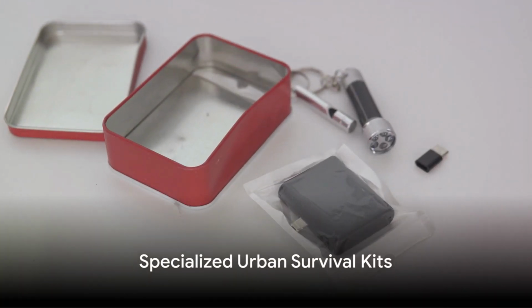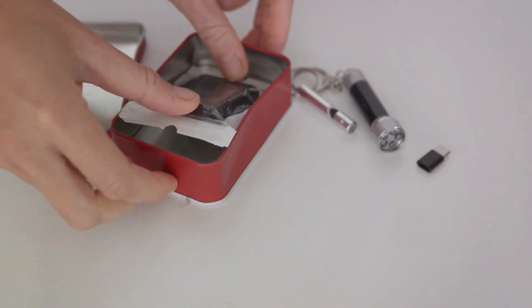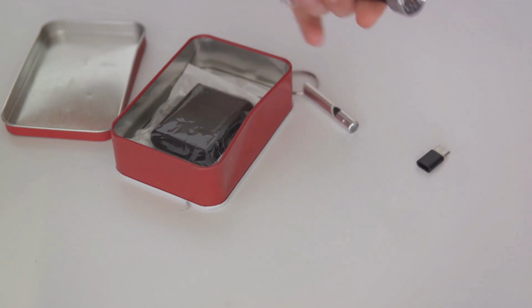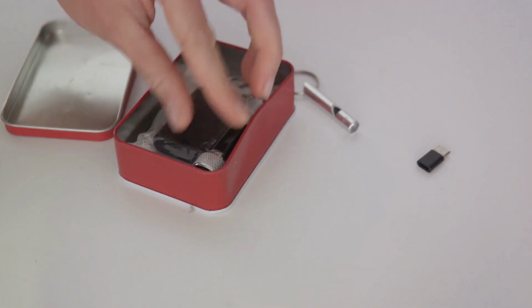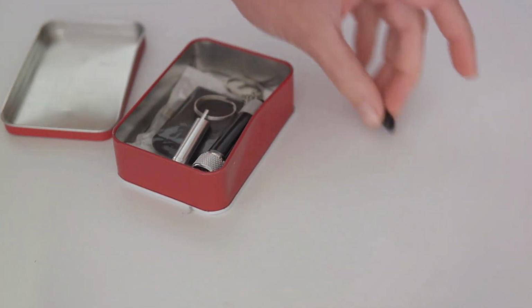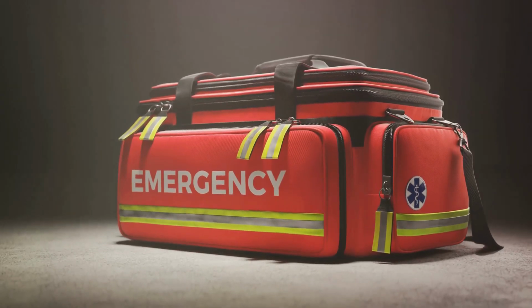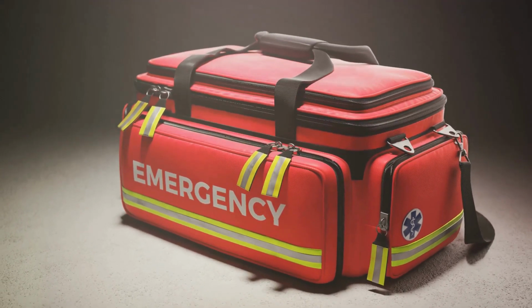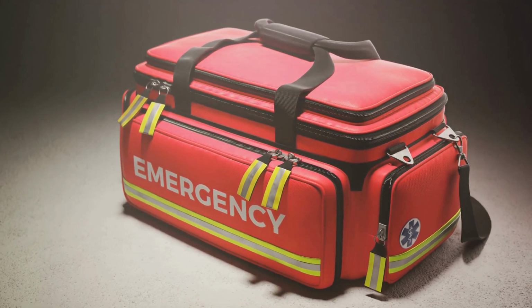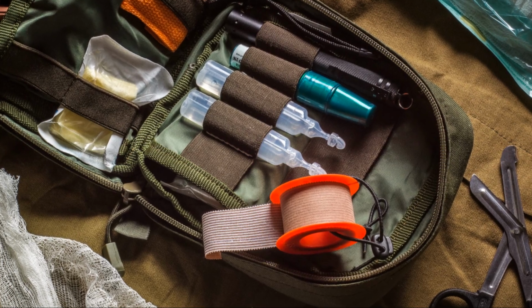Having specialized survival kits can be a game changer in an emergency situation. Think of them as your personal lifeline when the unexpected occurs. They are collections of crucial items that can make a significant difference in your ability to navigate through urban emergencies. Let's start with the Personal Emergency Kit. This is a compact, easy-to-carry bag containing items specifically tailored for urban survival. It's more than just a first aid kit, although that's certainly an important component.